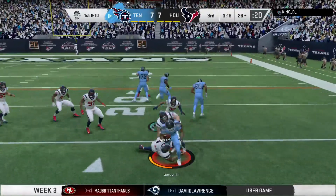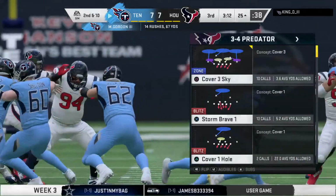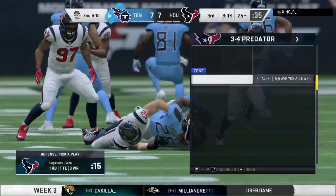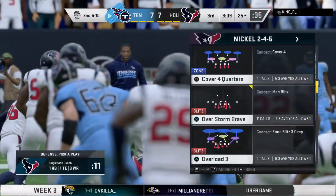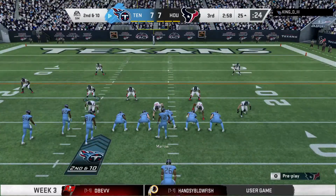On first down, it's Gordon. And they're going to stop him right at the line of scrimmage. Just no cutback lane to be found whatsoever. 2nd and 10. Perfectly designed blitz right there. They took that one from the grease board to the field because they were able to free up their linebacker to get into the backfield and spill the play.